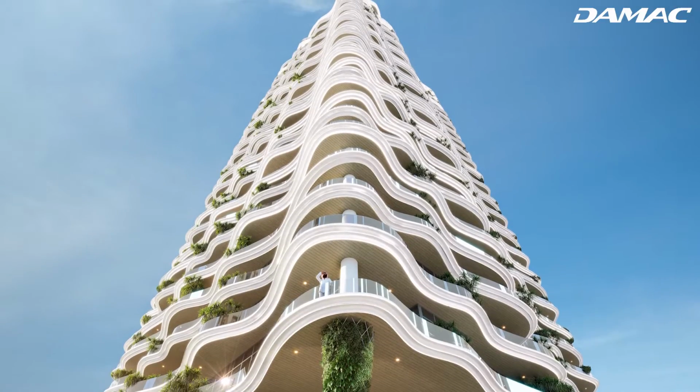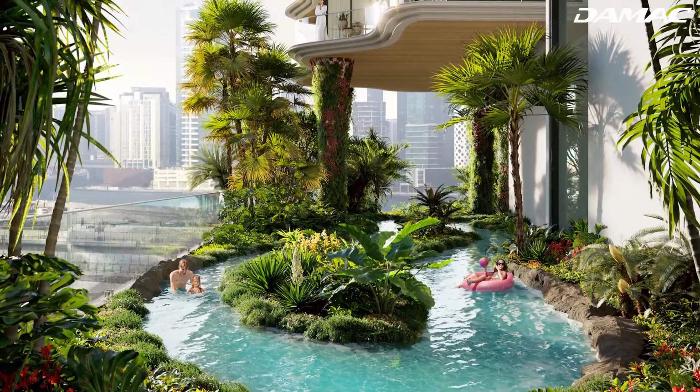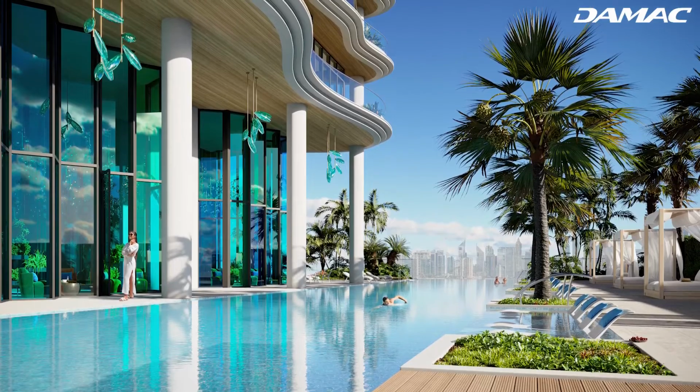What more could the podium level at Chic Tower possibly offer? A meandering 180-meter-long lazy river, the perfect way to drift into a world as tranquil as water which laps ever so gently around us.